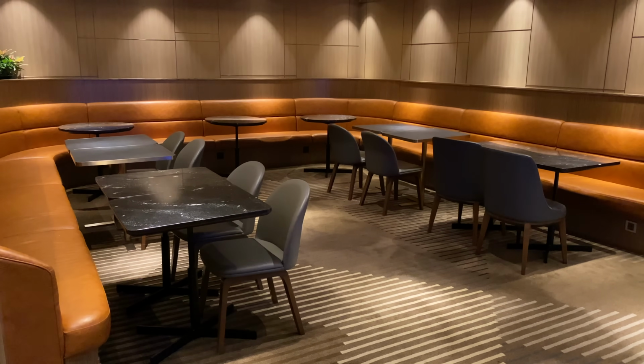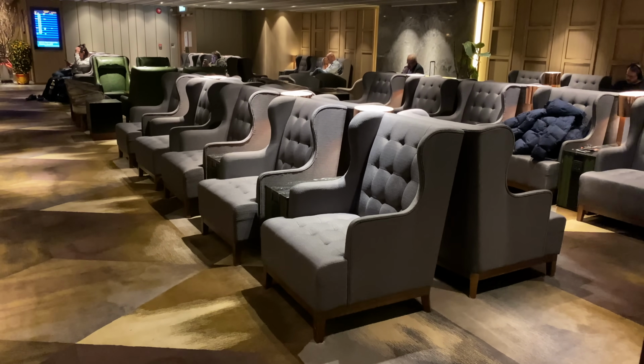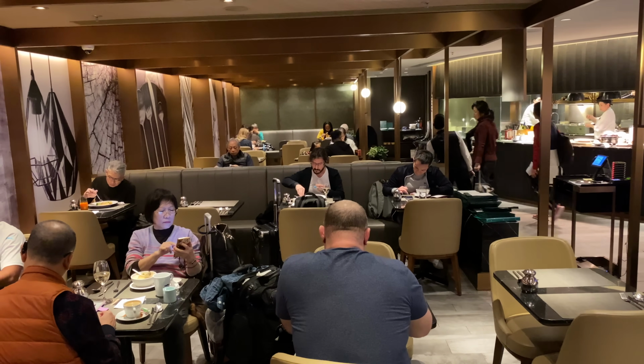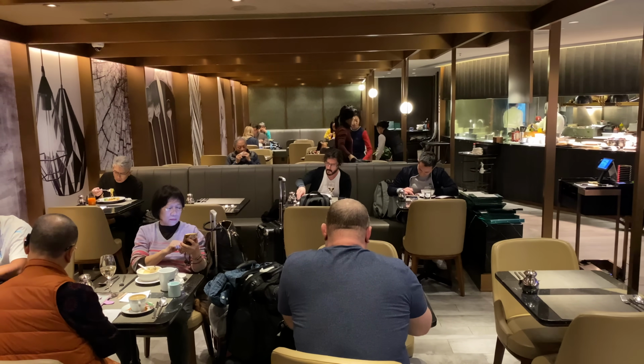So other than the bar, the lounge itself is divided into many different sections with many good different seating options. The only thing that I dislike, which is not really Plaza Premium's fault, is that there's not enough natural lights because of where it's located in the terminal.